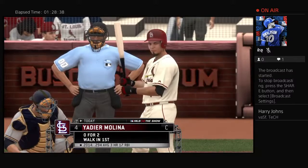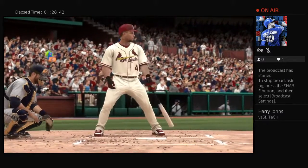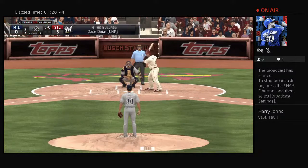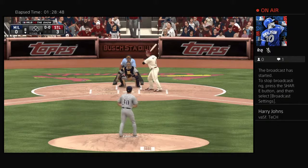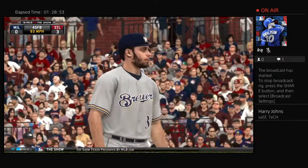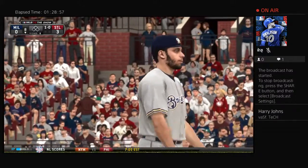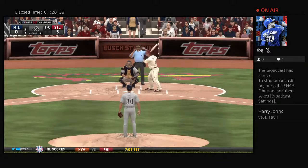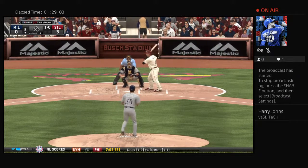Yadier Molina will lead things off here in the bottom half of inning number 8. Righty against righty as this is taken for a ball. It's 1-0. Now some movement out in the Milwaukee bullpen. Both the lefty and a right-hander have begun to stretch it out.